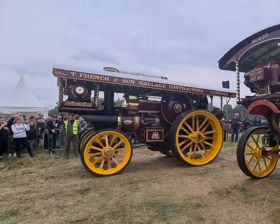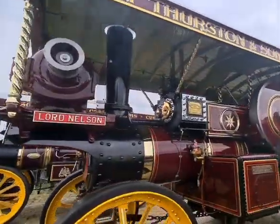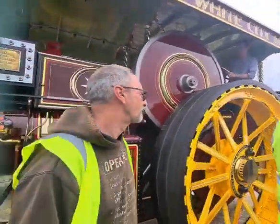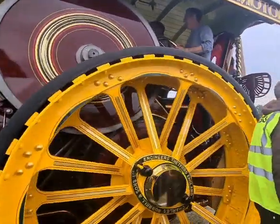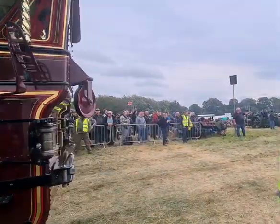Other than the makers made lots of different types of engines. So we stand here, we go back to Fowler's again. And as the Avion clears its way, you can see a Fowler steam roller there. Annie, which is owned by our treasurer.